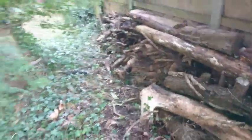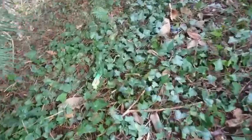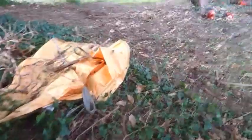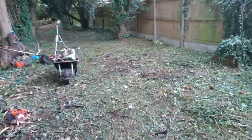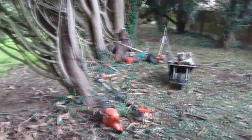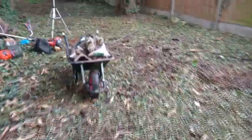Anyway, I forgot to show you the area cleared, didn't I? Come on then. So we've got the bug, beastie and everything. More rubbish. Right. So it has made a vast difference. This was obviously where the big par was here. And just work my way through.